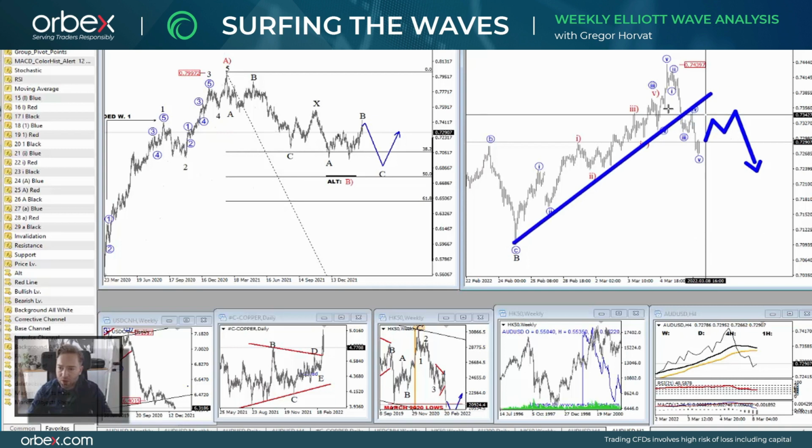Also I forgot to mention that we clearly broke this trendline support, so even if just short term, I think that there is room for more weakness here.